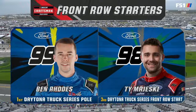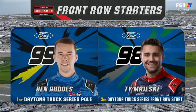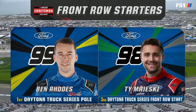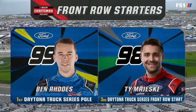That'll look nice. Take those pictures for the start of the race tonight. There it is, the front row. Ben Rhodes just edges out Ty Majeski.